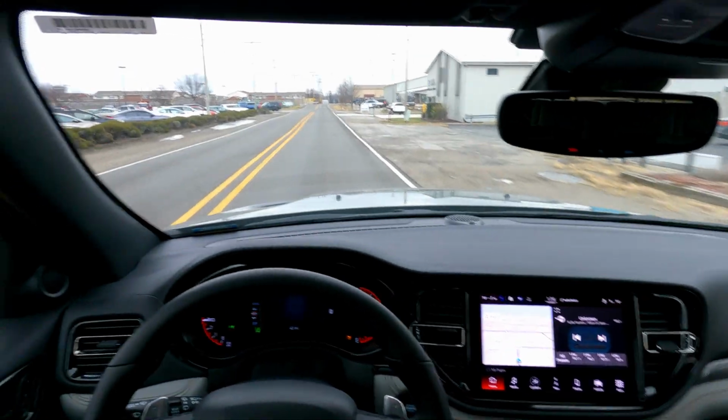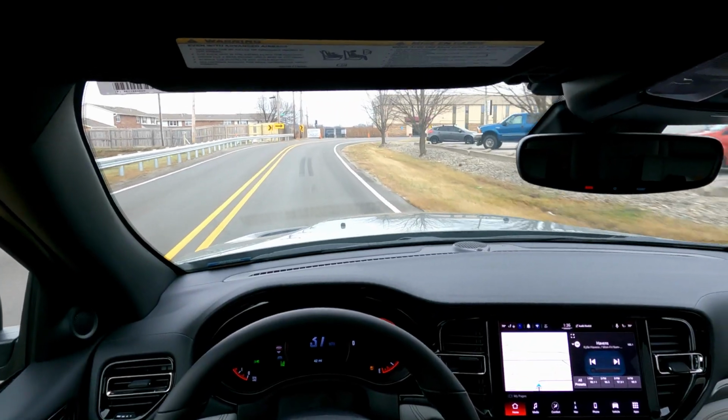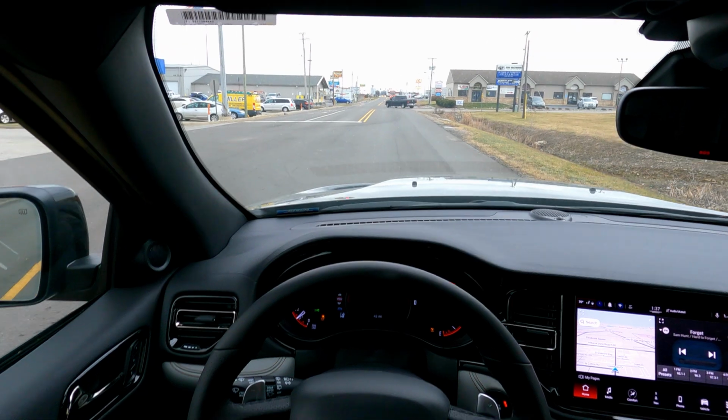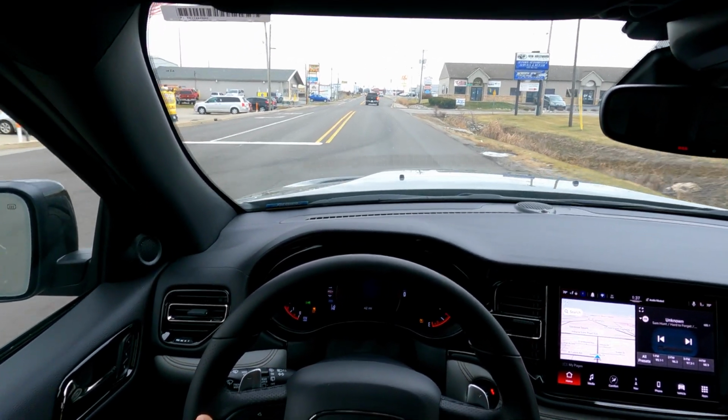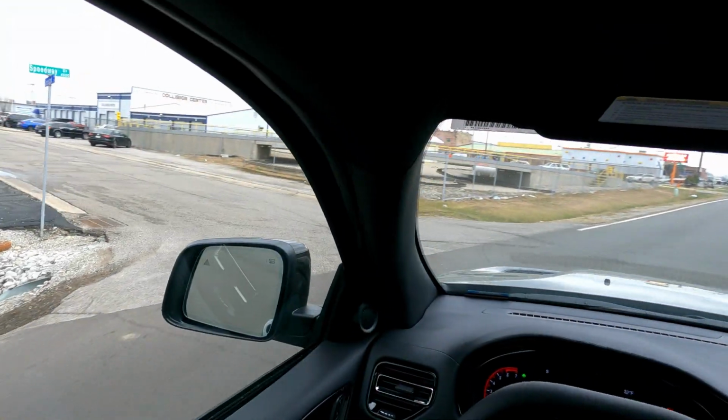That's with traction control on in sport mode. Did not spin the tires at all. We'll take traction off and see what it does. All right, traction off. Yeah, tiny little chirp. Definitely, you can feel the power more. All right, back to the dealer.